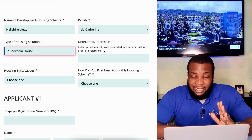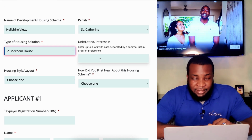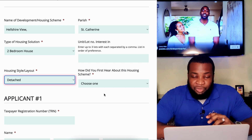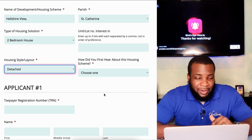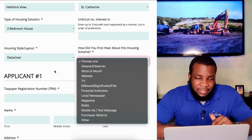Alright, so you can just go right ahead, put that in and separate each by a comma. And then you can just continue. They're all detached units as advertised. And then they're just asking you how you heard about the development. You can go right ahead and select something from this drop down right here.